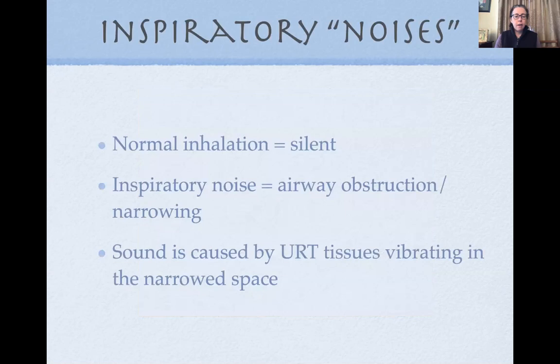Then, how do we know if the animal has an inspiratory problem? Generally, what the owner or the trainer or the jockey will report is that they'll hear the animal making what they'll call a noise, an abnormal breathing sound. In a normal horse with a fully functional airway, inhalation should be silent. So as the animal inhales, there shouldn't be any audible sound associated with that.